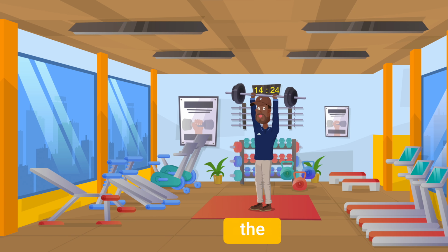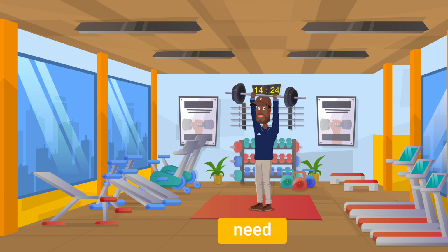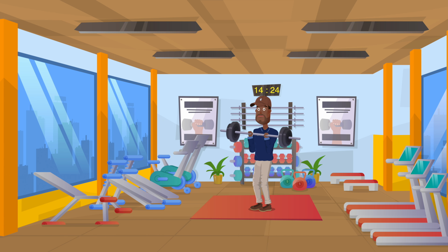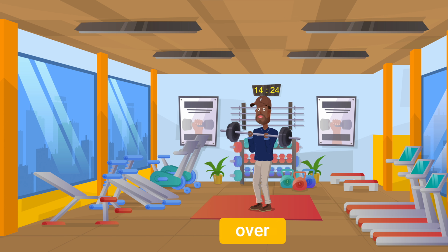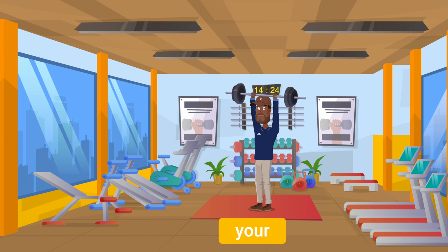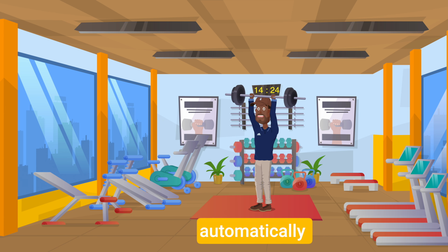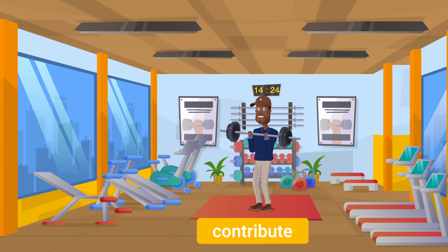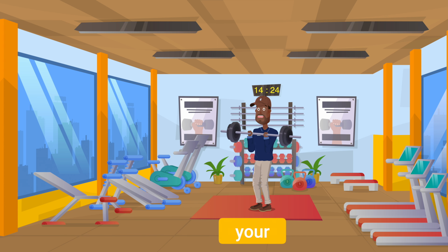So one of the advantages of having an Extra debit card is that you don't need to open a separate bank account. It seamlessly connects to your existing financial institution, which is compatible across 10,000 banks. And as you spend your own funds, Extra covers the cost, and the next day you'll automatically pay Extra back. These one-time payments contribute to building a positive credit history, which accounts for 35% of your FICO score.